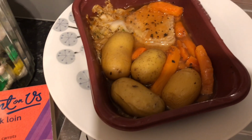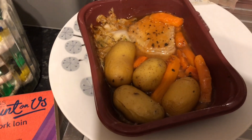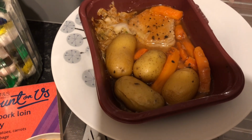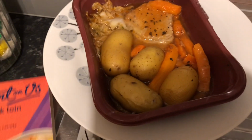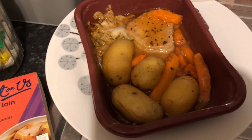And there it is, and it's 265 calories. Now I have had a couple more slices of the M&S bread, but I've not had a huge amount to eat today. I've had that donut, and then I had my scrambled egg for breakfast, and that's all I've had, and I've been really active today. So I should still have calories left, I think, after I've had this, with it only being 265 calories, so I should be fine for today.